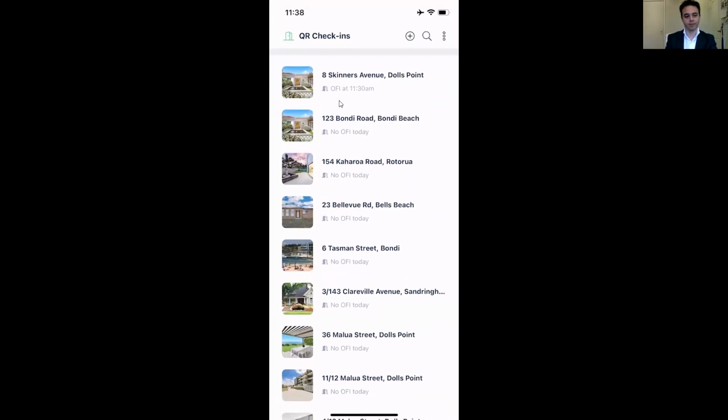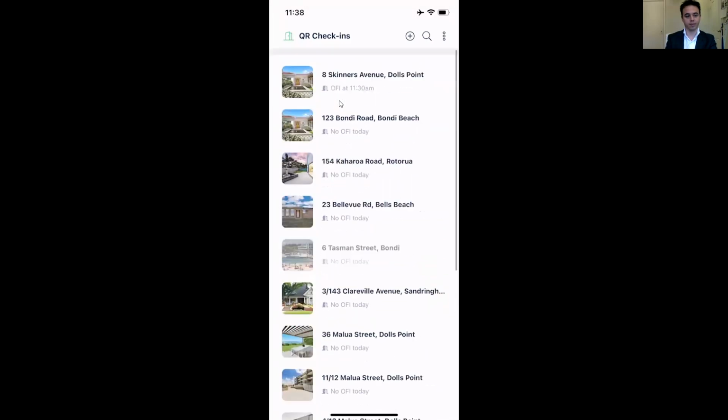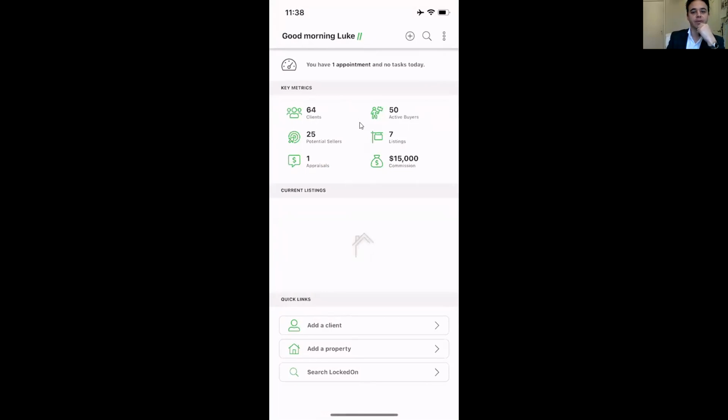And if your property doesn't have an open, it doesn't mean that you cannot use it. It will say no OFI today, but you can still use this for private inspections. For even going out, adding someone as a private one-on-one, you'll still get all the automation, the triggers, the syncing them into the system and adding all their feedback. So don't think of it just for open homes. It's a full inspection app, but mainly used for the open home process.